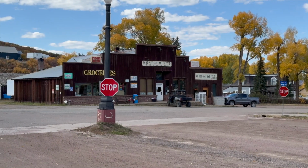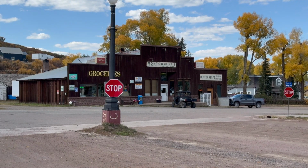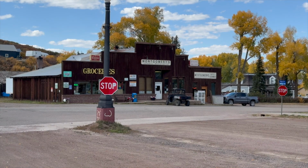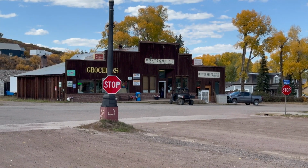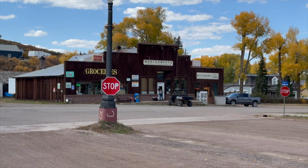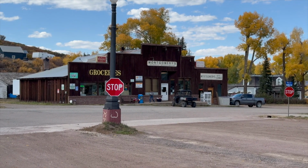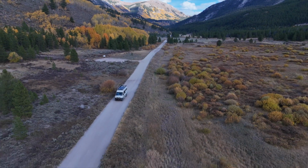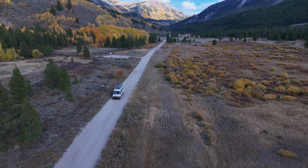This may be one of the best stocked little stores I've ever been to, especially for a little town like this. Groceries and fishing gear and camping gear and all kinds of different interesting things. Corinne's just coming out. She went to see if she could find us some iced tea. And after a terrific visit to Yampa, we were off to find new adventures.